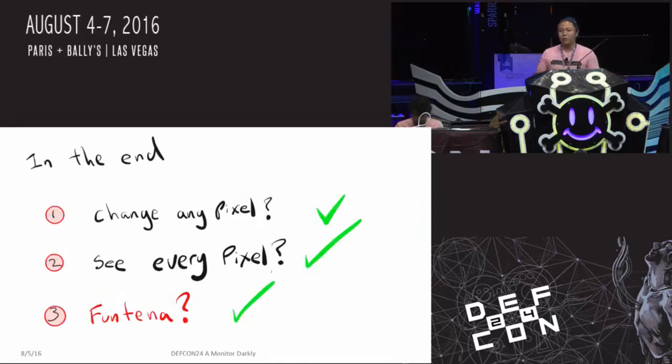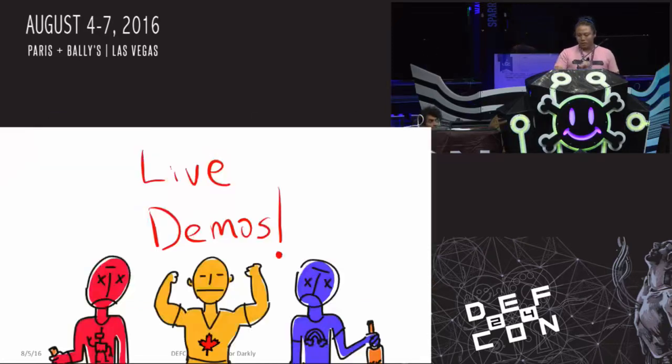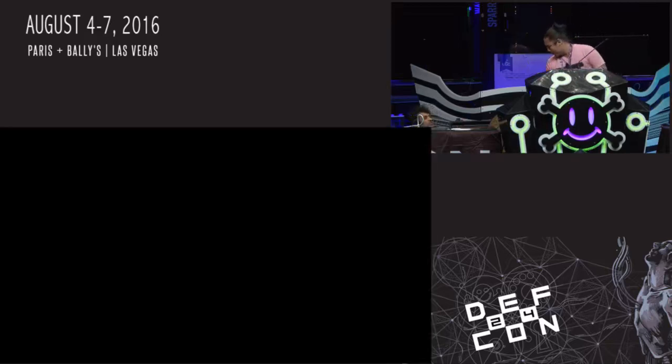So in the end, we figured out that we can change whatever pixel on the screen whenever we want. We can also see every pixel on the screen, which is really cool. And for those folks who have followed our previous research, we even got Funtenna to work on the monitor as well. But that's its own conversation that we'll have later. So, enough talk, right? We're going to do some demos.